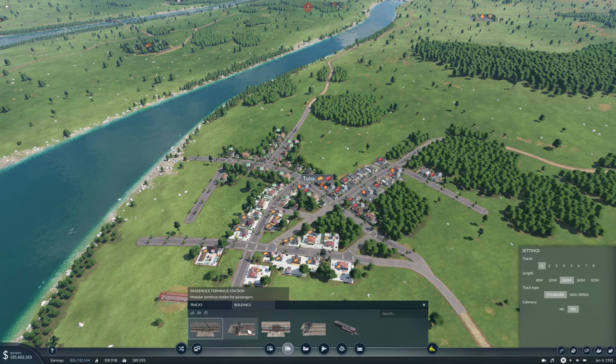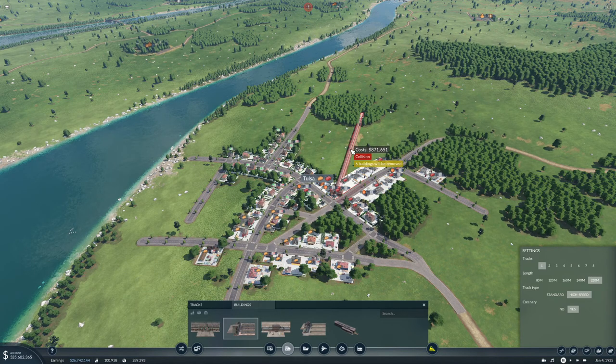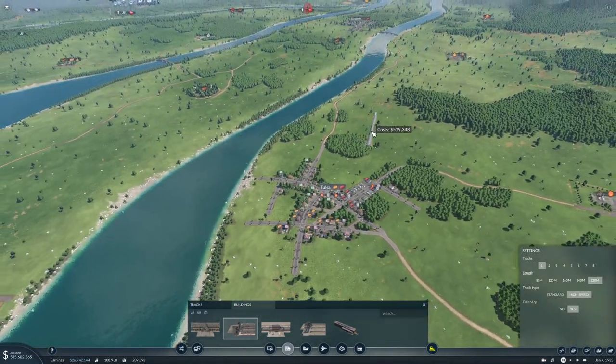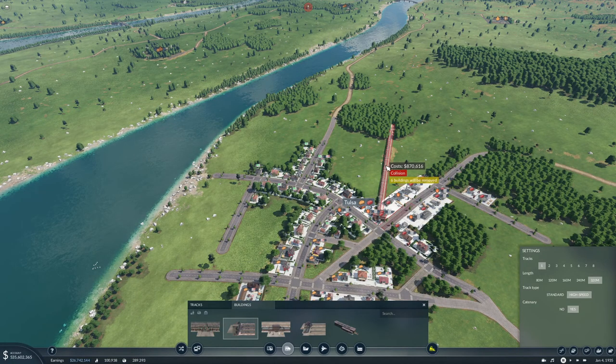Well, we need a passenger terminus. High speed and catenaries. I kind of want it in there. That's a lot of buildings that will be removed though. But it's more or less exactly how I want it. What's this collision there?